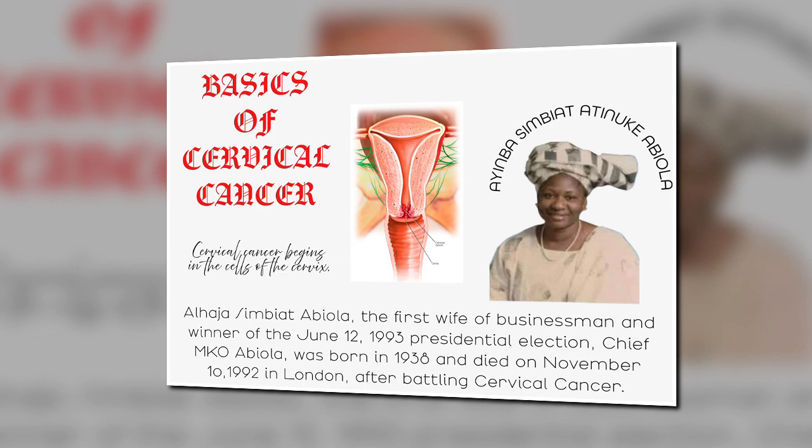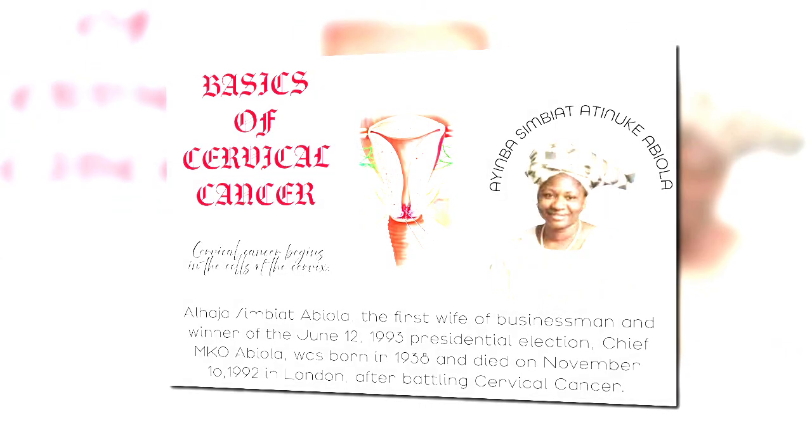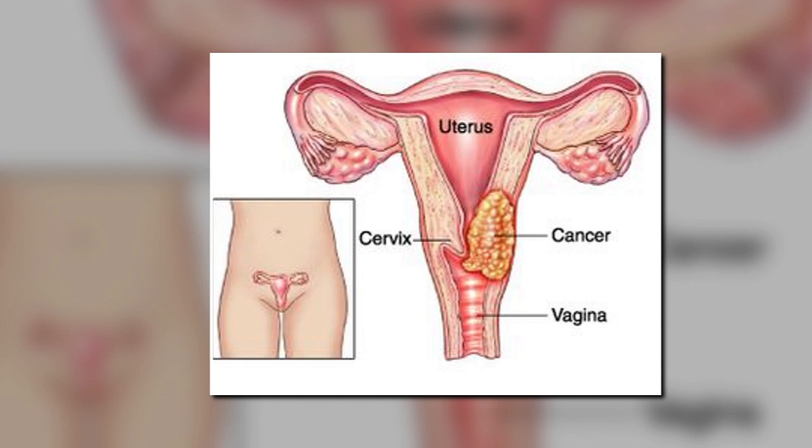Human papillomavirus, HPV, is responsible for 95% of cervical cancer cases. However, not all women with an HPV infection will develop cervical cancer. Cervical cancer affects women worldwide and is often called a silent killer. Most women whose cervical cancer is found and treated early do very well.